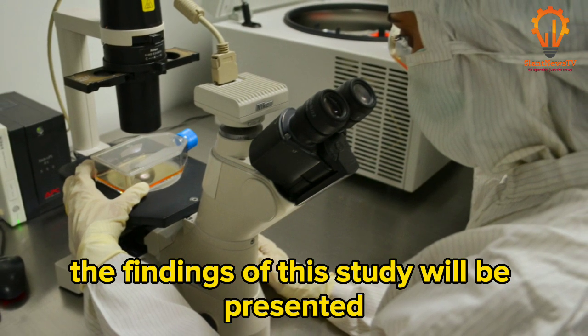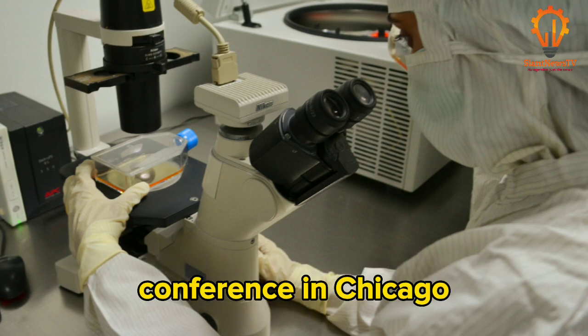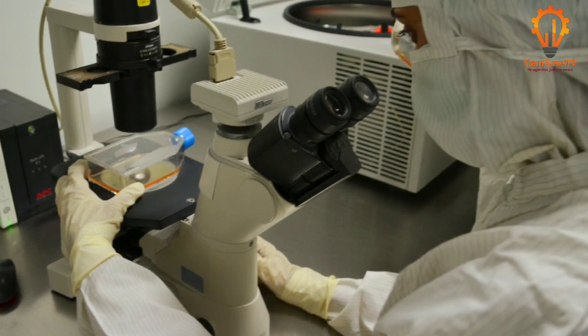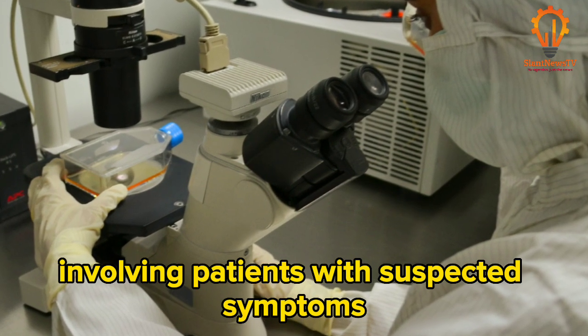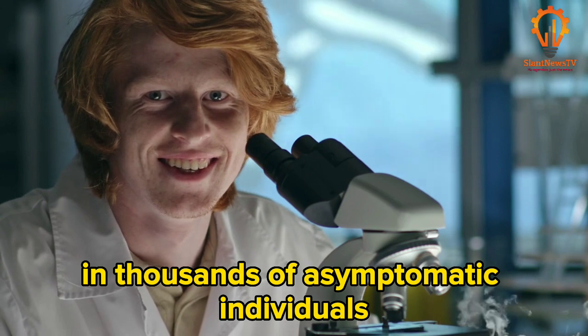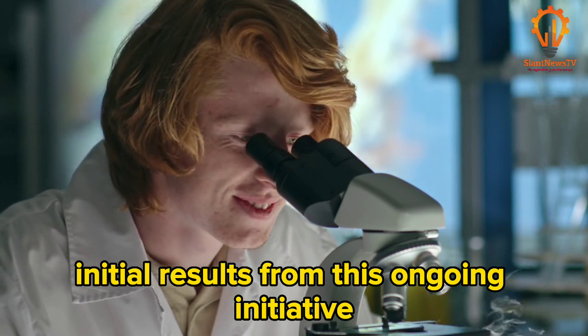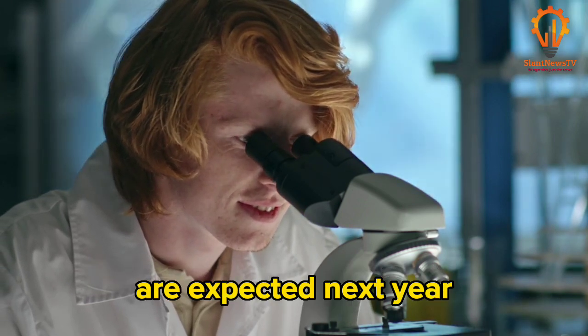The findings of this study will be presented at the American Society of Clinical Oncology Conference in Chicago. In addition to the trial involving patients with suspected symptoms, the NHS has also been employing the Galleri test in thousands of asymptomatic individuals to identify hidden cancers. Initial results from this ongoing initiative are expected next year.